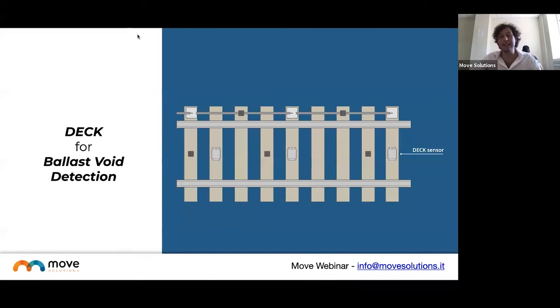Now, the interesting thing that we have seen is that the deck can be used for ballast void detection. Think about it: the deck is monitoring dynamic deflection. So it's good in all cases where something hits my structure, my rail, for example, my sleeper, fast. That's exactly what the deck is about. It captures how fast it goes down and up, those kinds of behavior. That is good for ballast void detection, because if I see that over time those oscillations, those impulses, increase, I can have an idea that something is not going well. Something is bad.